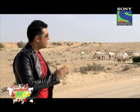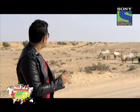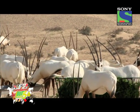Why I decided to drive myself, because I wanted to stop at every picture point. Now, this is quite a scenic drive right up to Al Maha Desert Resort. Desert all around you, and this is the Arabian wildlife. What you see is the Arabian oryx, and right now I think I'm lucky I've come when it's feeding time for them. So they're actually feeding on some greens put for them.